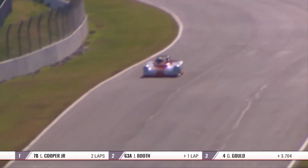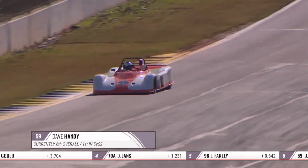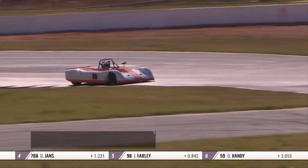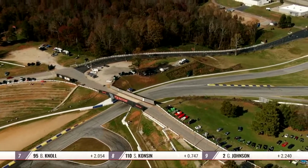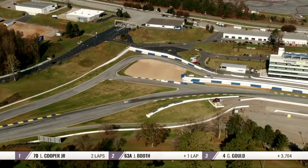A Formula car, funny enough, is actually one of the least aerodynamic cars on the planet because they've got all that stuff hanging out there. These Sports 2s and things like that are definitely really slick. But the same kind of deal, the Sports 2 is very similar to Formula Continentals, and you guys have a few of those running around here as well. Same engine package, that 2-liter motor. And they're really just a fun car.